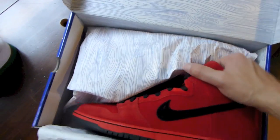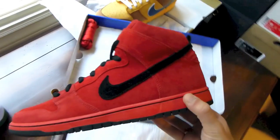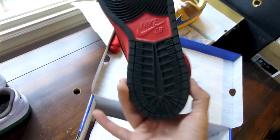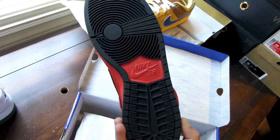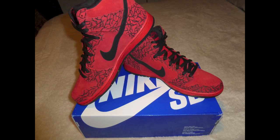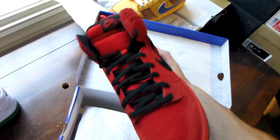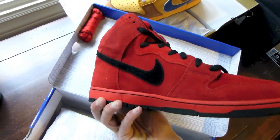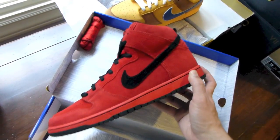These are the Nike SB Red Devil Highs. The extra red laces. You guys know, the first pair of Red Devils I had, I customized them into the Nike SB Magmas. I'll show you guys a pic of those right now. But I wanted to get the Red Devils. It's a very clean colorway by itself. All red suede. The black swoosh and the black laces. Definitely a dope shoe in my opinion.